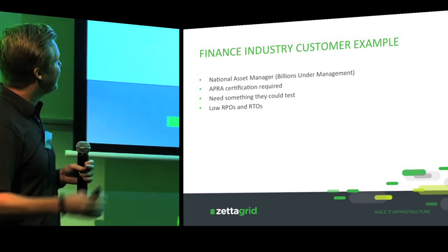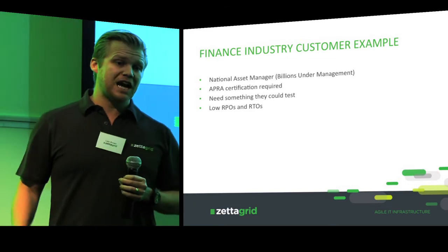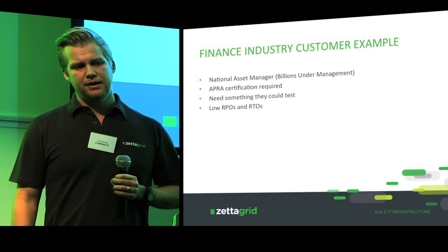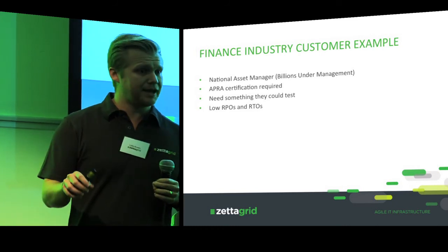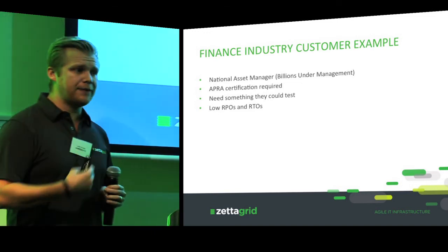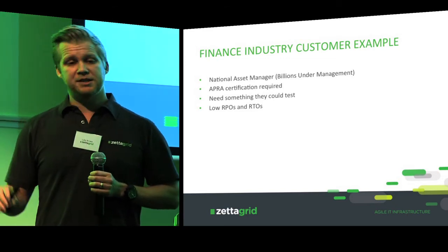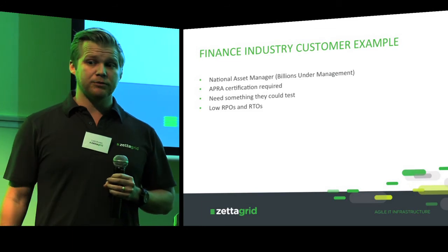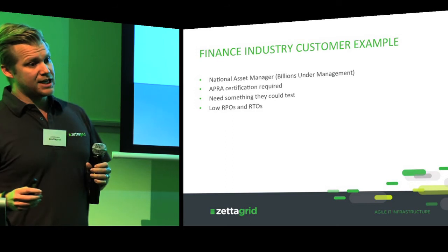This is why they came through to us. They weren't able to test everything end to end, and when their APRA auditors came in, it was raised last year as a big failure, which meant that their own contracts with ANZ and Commonwealth and the other banks were at risk. So why they came to us is because we said we can give you a one-stop shop where everything's protected, including all of these database servers that they traditionally had big problems with.